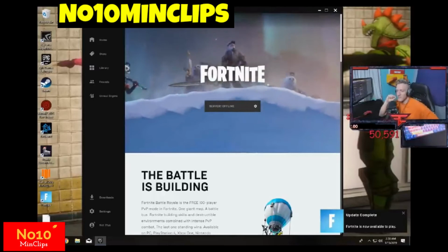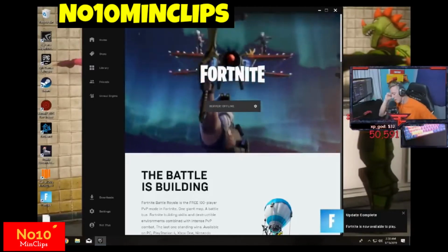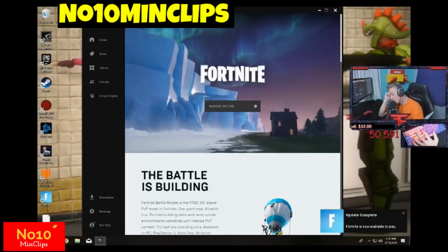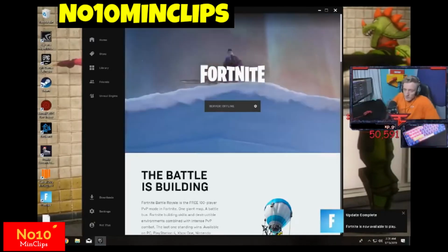Simply uses his nose to jump. Come on, dog. T is just such a trash bind. Me, personally, I don't fucking use G, B, or T. I don't go over there. It's fucking too much of a stretch for me. It's whack.